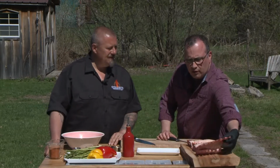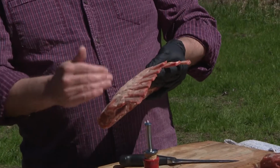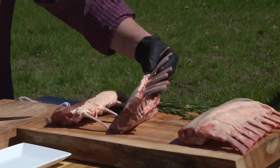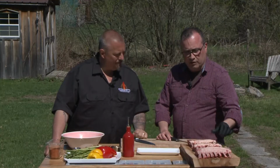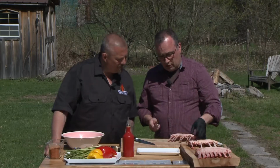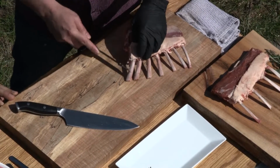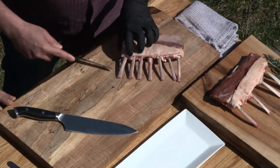So here's a whole piece, and the bones have a little bit of fat and a little bit of a cap on that. So we take that down a little bit here. That's called Frenching. And then we're gonna French them completely down to this level. All we do is take our boning knife like this, and get that last bit off. And then do a scrape down so that your bones are completely clean.